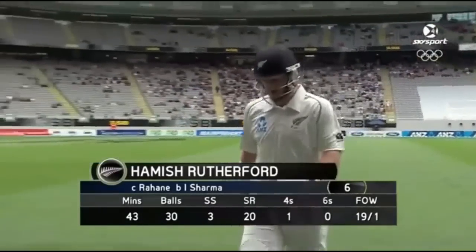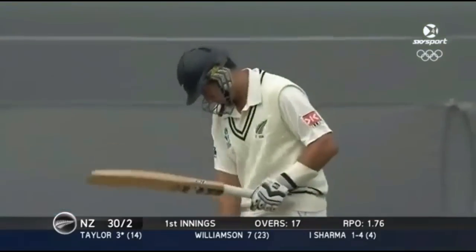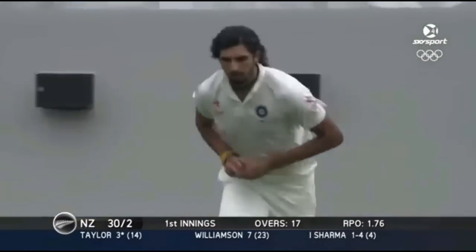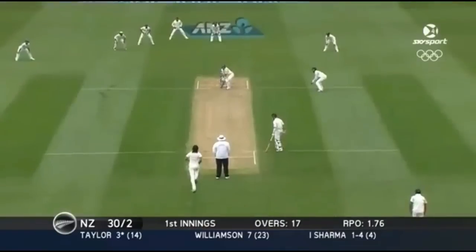Rutherford out for 6, 19 for 1. Sharma, 1 for 4 from 4. A very tidy start from a bowler. Might have been under a bit of pressure, actually, going into this test match. He stepped up so far.